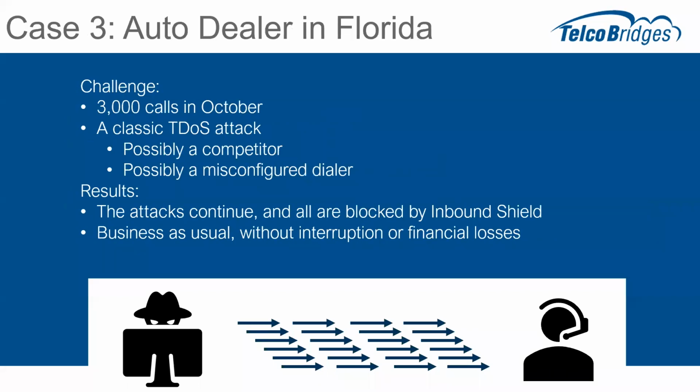And then the final case study, I think one of the most recent of the three, is an auto dealer in Florida. They sell cars, and they actually ran a phone system for a couple of different dealerships that were all partnered together. They were just getting flooded with calls. It was around the same time every day, just a flood of traffic.